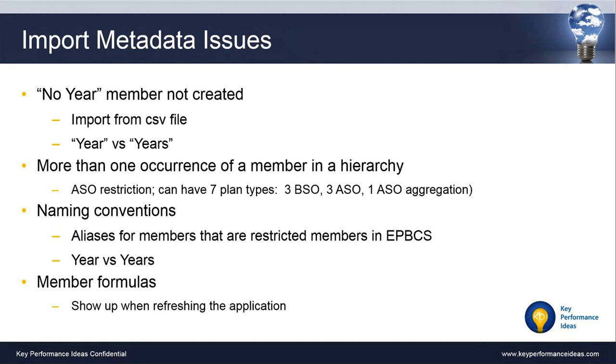Finally, with member formulas, there's no way around this, but we had to validate each and every member formula and make sure that all of them worked after we migrated them and moved all the metadata into PBCS.